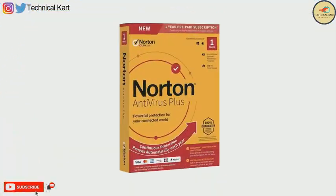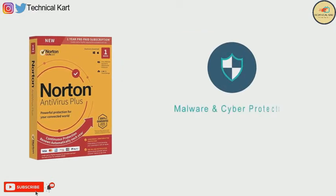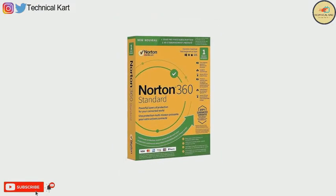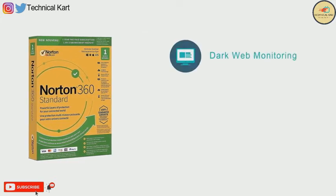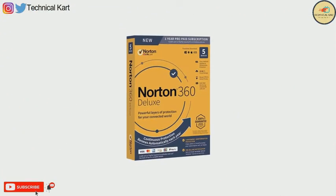Their first product is Norton Antivirus Plus, which provides complete protection against all kinds of malware and cyber threats, including ransomware and spyware. Other than that, the package doesn't offer much value. The Norton 360 Standard Suite is the second product from the company. It offers everything from the previous package plus some extra features like dark web monitoring, real-time threat protection, and a secure VPN.